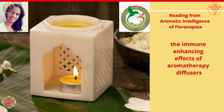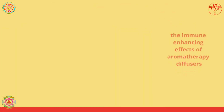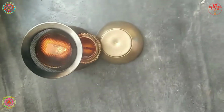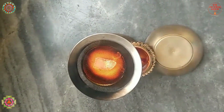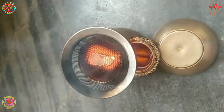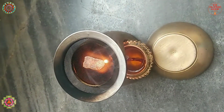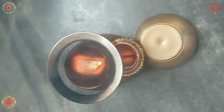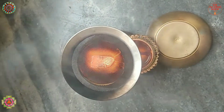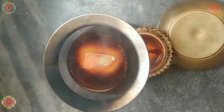It has been found unnecessary to have a high concentration of oil in the atmosphere for it to be effective. Only a minimal amount of oil dispersed from a diffuser is required for optimum biological and immunological effects. Although there are many aromatic diffusers on the market, from simple candle burners to complex ultrasonic devices, atmospheric dispersion of aromatic botanical oils is nothing new.